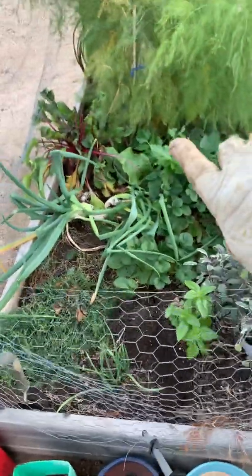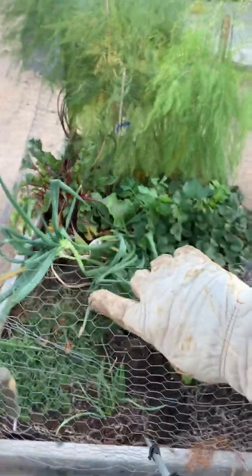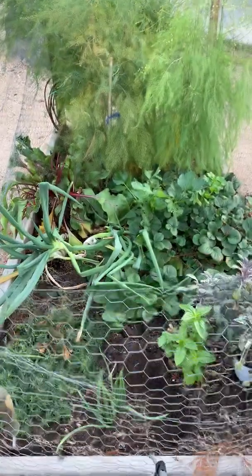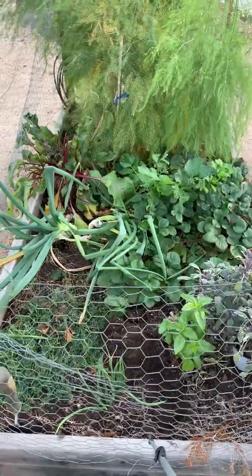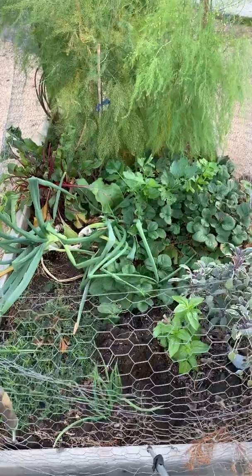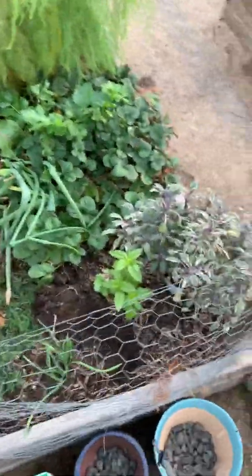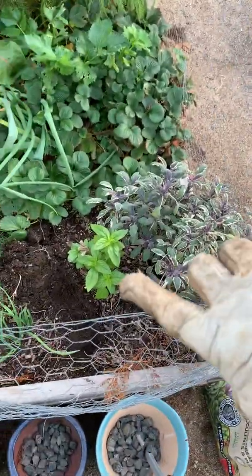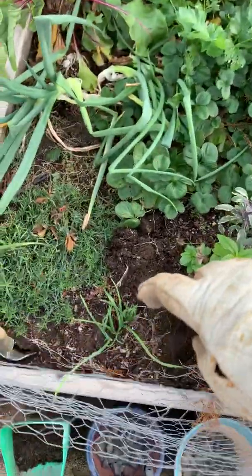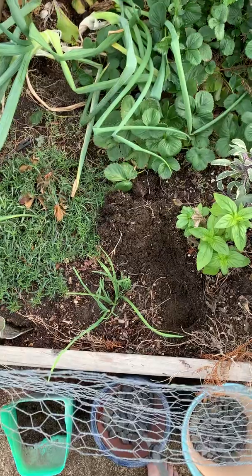Down at the end, I have my asparagus patch, and it is a wild bush. All of this down here is asparagus. It is in its first year, and so by September of next year, I will be harvesting asparagus, which I'm very excited about. Down here I have basil and sage, and this right here is something I'm very excited about, and it's what we'll be planting today.